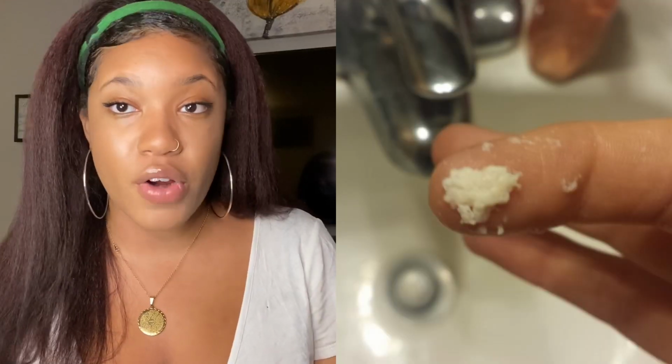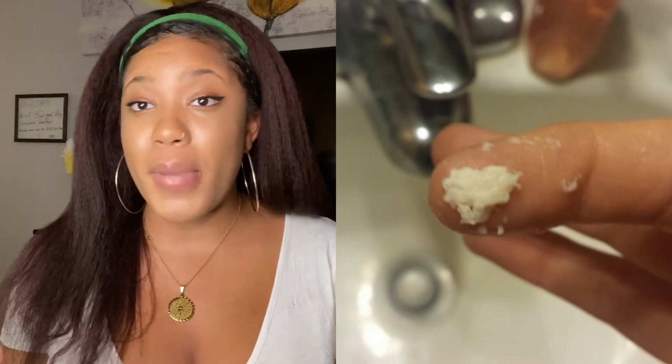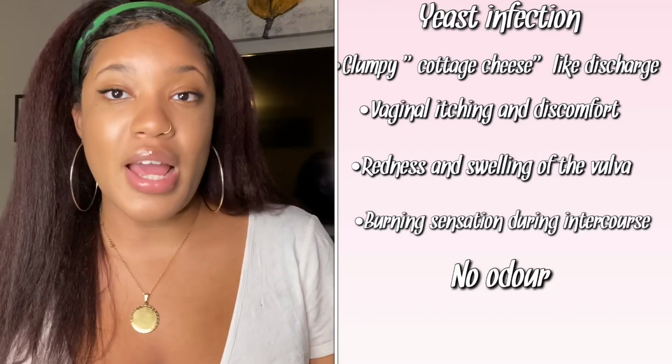Move on to yeast infection. So what will your discharge look like if you have a yeast infection? Your vaginal discharge will be white. It will be very clumpy. It'll be very, very thick. If you take a mirror and look, you will see that it is clumpy, thick, white, and very comparable to cottage cheese. A lot of people compare it to cottage cheese. So if you have that kind of discharge accompanied by itching, you probably have a yeast infection.